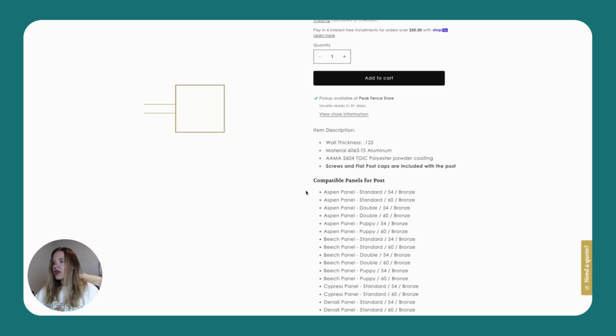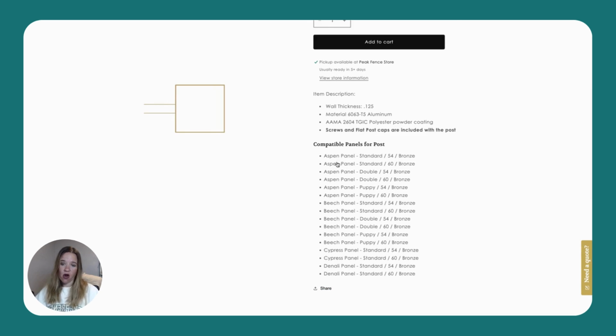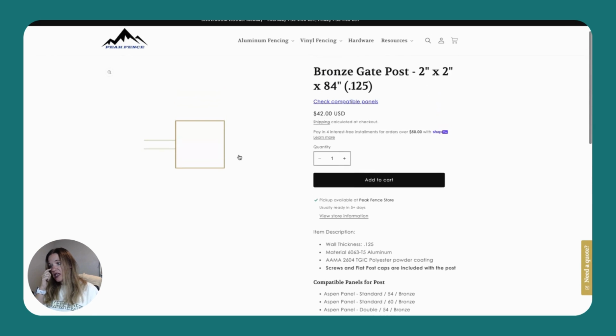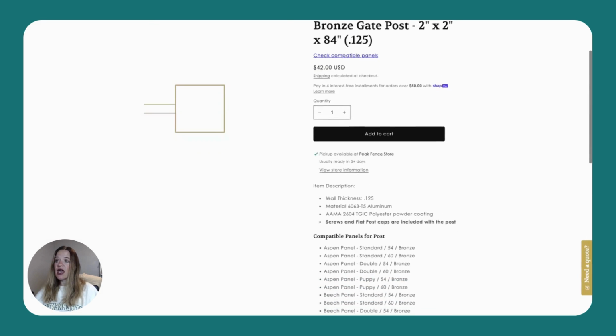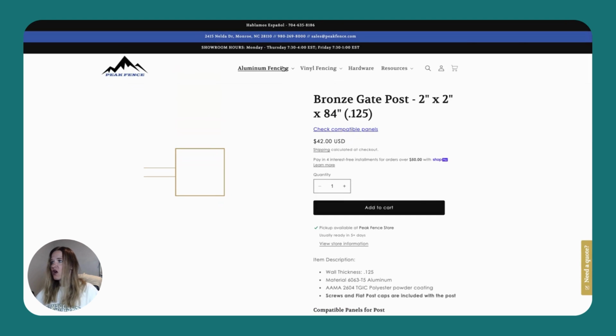And so what we did here was we surfaced on the product pages for the individual posts, so any kind of post, what the compatible panels are. So this ensures that if they start their journey at posts for some reason, they see, okay, I'm looking at this bronze gate post, and I know that this is compatible with these specific panels. So I'm not just randomly adding posts and panels that I think match but don't match.